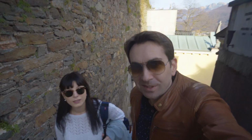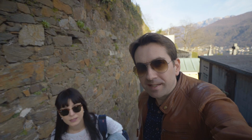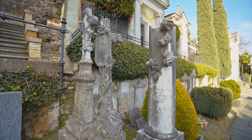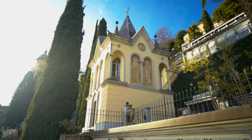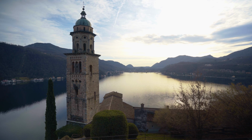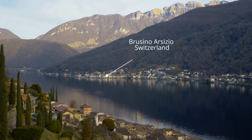The cemetery is built on kind of terraces up the side of the hill, so you have to go up several levels of it to see the whole thing. Behind us is Brusino Arsizio, a town in Switzerland, and from that town you can hike to Porto Ceresio in Italy across the Italian-Swiss border. It's in a video that we made, so you can check that out if you're interested.